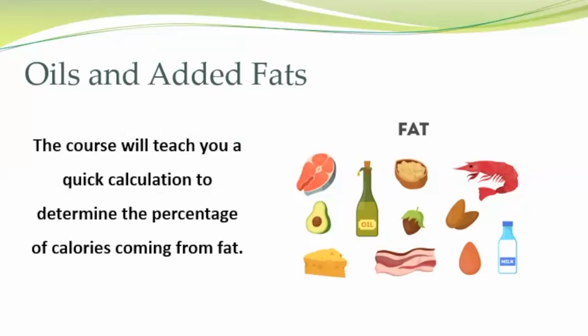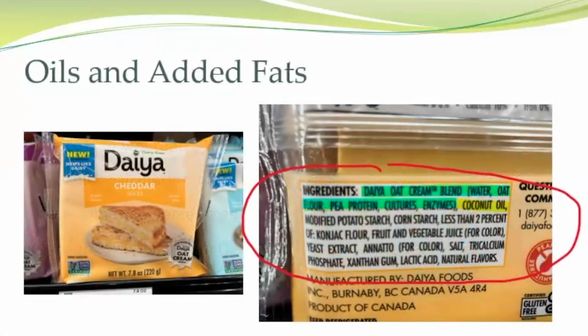And if that product has saturated fat, we'll use that same calculation to determine how much of that fat is indeed saturated fat. For example, here's diet cheese slices, right? Cheddar cheese slices. These are kind of a popular dairy-free cheese that are on the market. And when we start with the ingredient list here, we see highlighted there in blue, Dia's oat cream blend, which contains some oat flour and pea protein and cultures and enzymes. And then we see coconut oil is the second ingredient, which is a big red flag because if you see coconut oil, there's going to be saturated fat in that product for sure. So it's your decision if this product goes back on the shelf right now. For me, it would go back on the shelf right now because of the coconut oil and some other things that I explain about in the class.